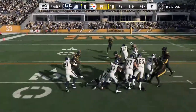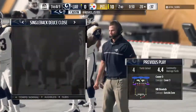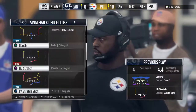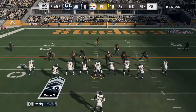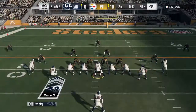And now here's a carry heading left. It's a 4-yard pickup there, and it leaves him with 3rd and 5. Now the defense going to use the first of their timeouts. So as they take it over, we step aside. The Rams on third down, just 1 for 3 thus far. This will be 3rd and 5.